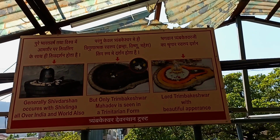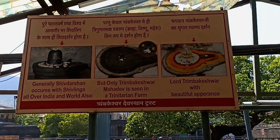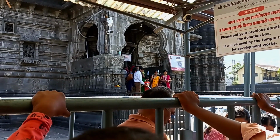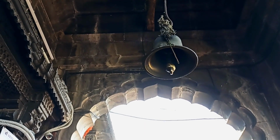The extraordinary feature of this Jyotirlinga is that the linga in the temple is three-faced, signifying Tridev, that is Brahma, Vishnu and Shiva. All Jyotirlingas are very ancient and dedicated to Shiva and each having a special significance. After waiting for a while, we got to enter the shrine of the temple. Of course, there was a huge rush at the main entrance to the shrine. When our turn came, we managed to catch a glimpse of the deity.